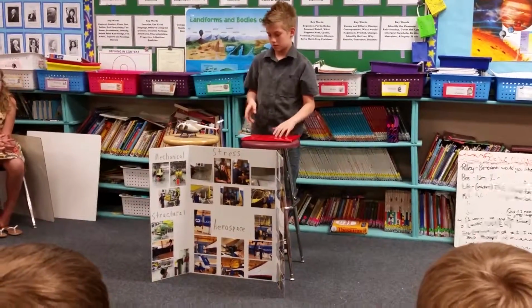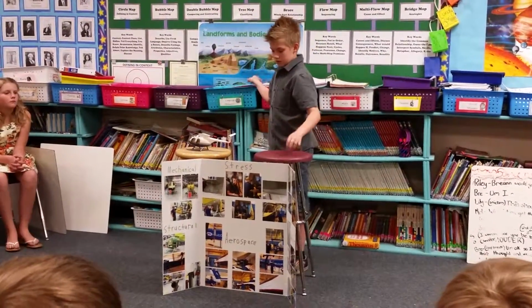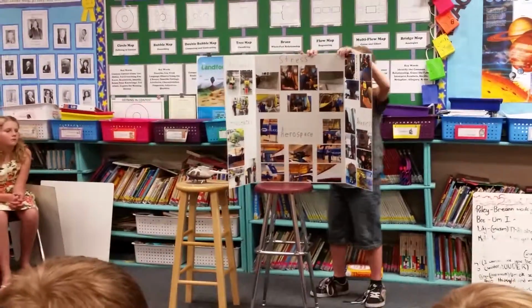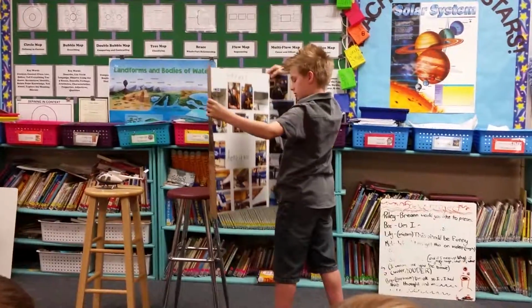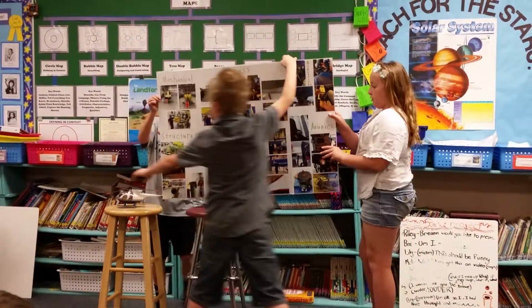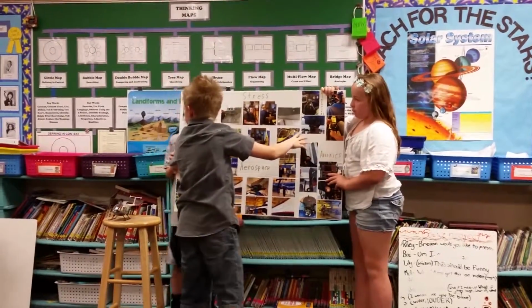Poster board up on the stool, on the pink stool, and then point out what the pictures are. Careful of your plane, your helicopter. You can leave up and hold it for me. Watch the helicopter. Okay.